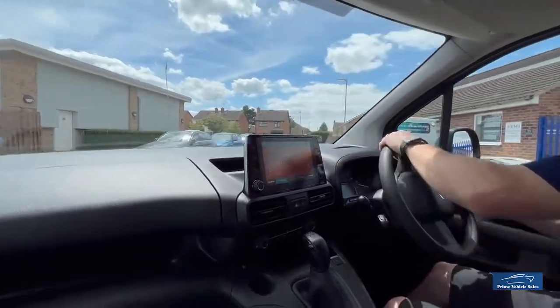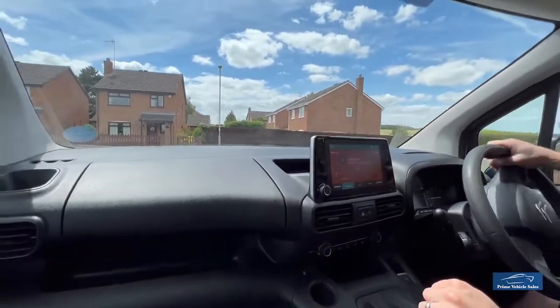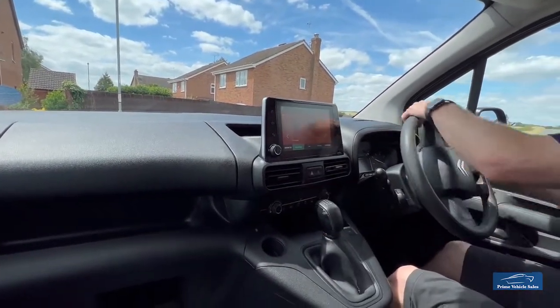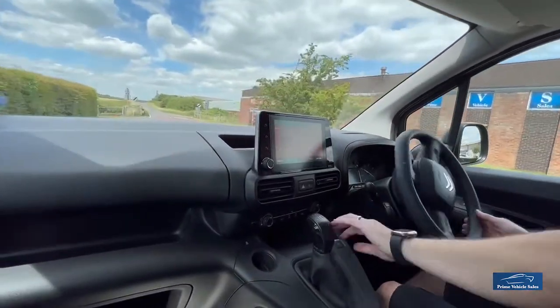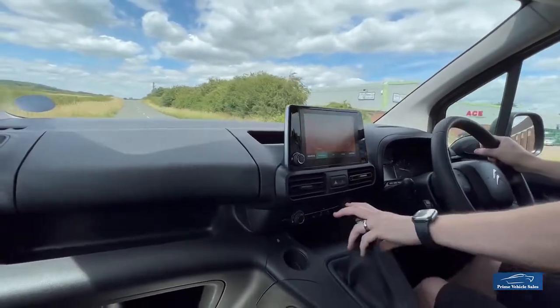Welcome to our virtual road test of our 2019 plate Citroen Berlingo 1.6 HDI 650 Enterprise. We've got 37,500 miles on the clock, and we're just giving it a little run on the road just to see how it drives.